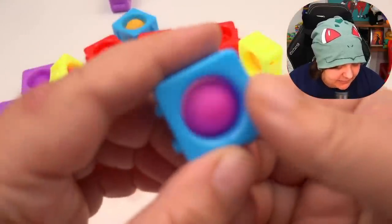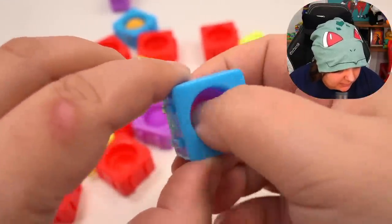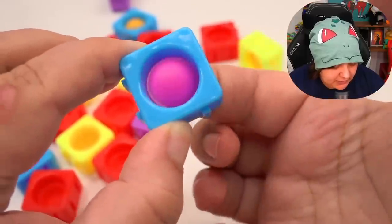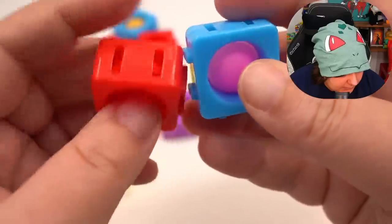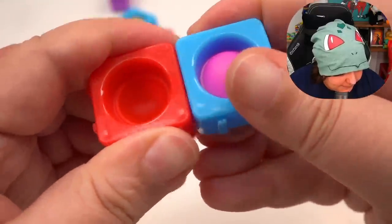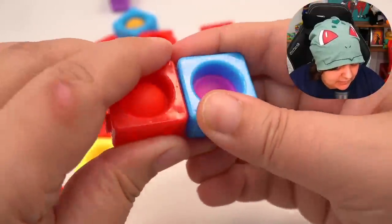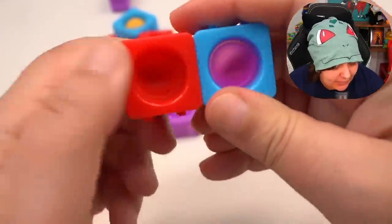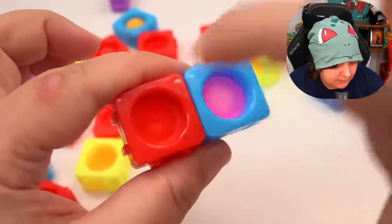All right, so let's see how these things feel. So it is basically a poppet. Oh no. Okay. The pushing in is weird, but the pushback is very nice. And how do we hook these up? Okay. There you go. So you can make... That is weird. Okay, hang on. So it's supposed to be this way. There you go. I want them to pop the same, okay? Put it in. Soft. Pop.